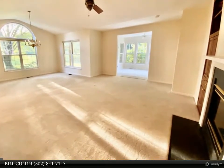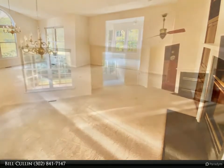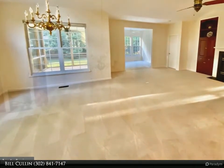The villages of Old Landing is a community with a great location, featuring abundant common grounds with a pond, walking paths, community pool and RV boat storage. This home is priced to sell and ready to go.